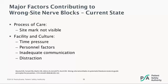The manuscript for this systematic review was published in the May 2018 edition of the Journal of Clinical Anesthesia, and it's also available for your review at the link at the bottom of your slide.